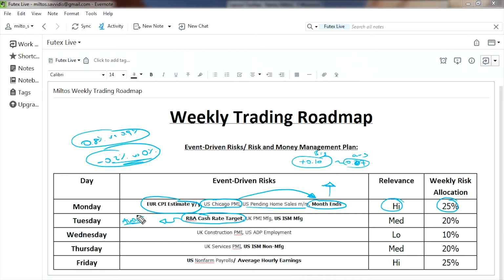But interesting here, we've had a bit of an offer, a bearish engulfing day. We've come off a 200-day moving average. So maybe a little bit of pricing in of potentially some sort of move out of the RBA, but keep an eye out for that tomorrow. We also have the UK PMI manufacturing on Tuesday, and then the US ISM manufacturing. I give myself overall medium relevance and 20% risk allocation for Tuesday.